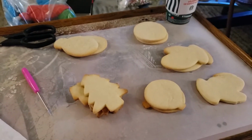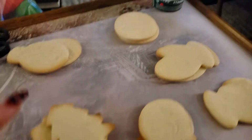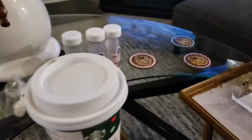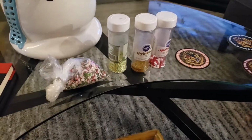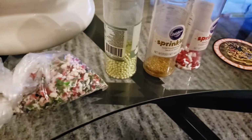Okay. As you can see, we have some more cookies. My scribe tool. Coffee. Icing. These are our embellishments or our adornments or whatever you want to call them. Enhancements, Jeff says, for cookies.